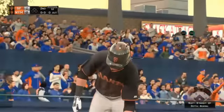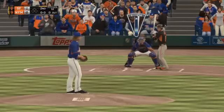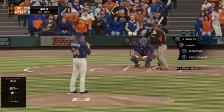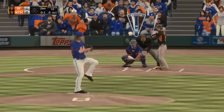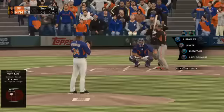Matt Duffy makes his way to the plate. He'll get us started here in the top of the second. Third baseman, number 5, Matt Duffy. And a high strike there, 0-1. Just a bit late, and he's fallen behind, 0-2.